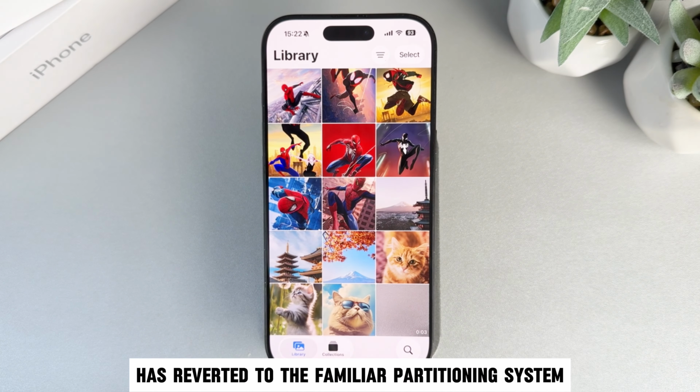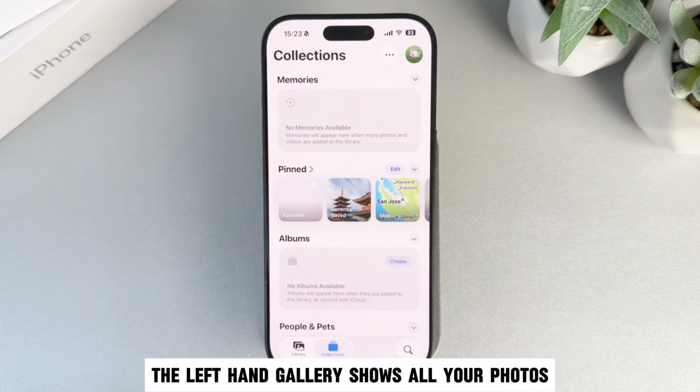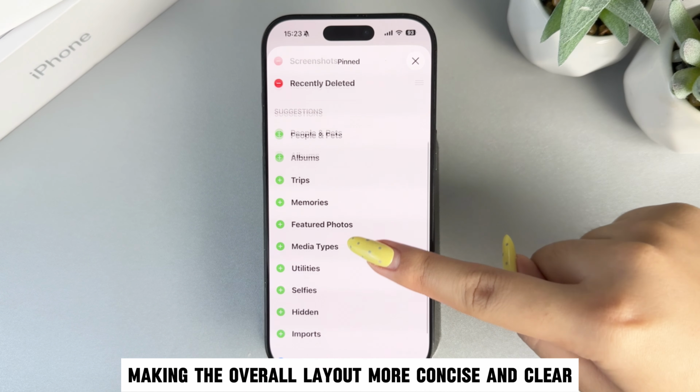iOS 26 has reverted to the familiar partitioning system for photo albums. The left-hand gallery shows all your photos, while the right-hand collection combines recommendations with albums, making the overall layout more concise and clear.